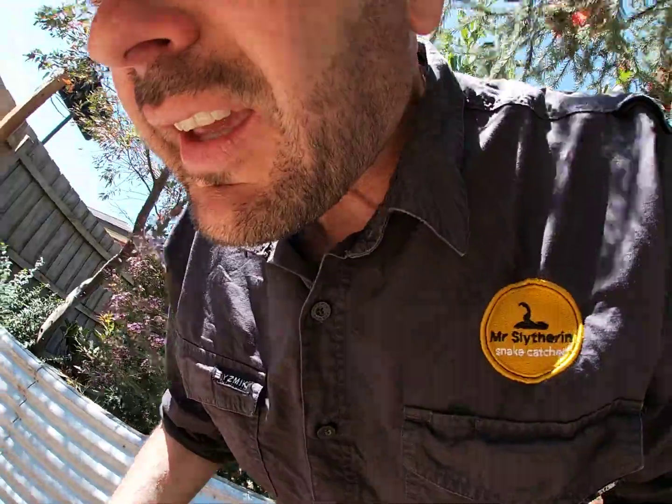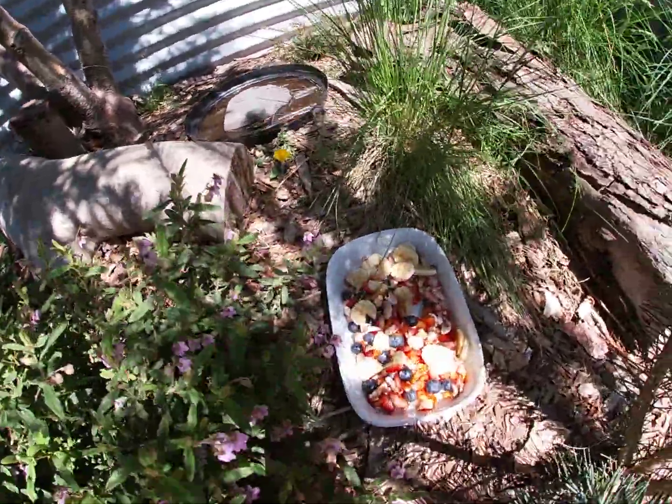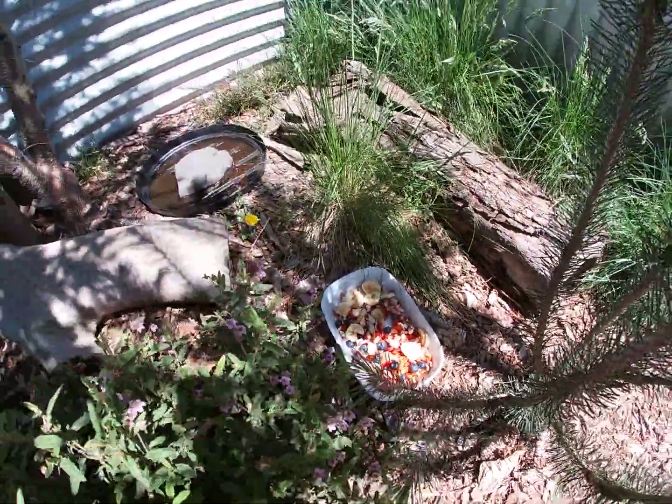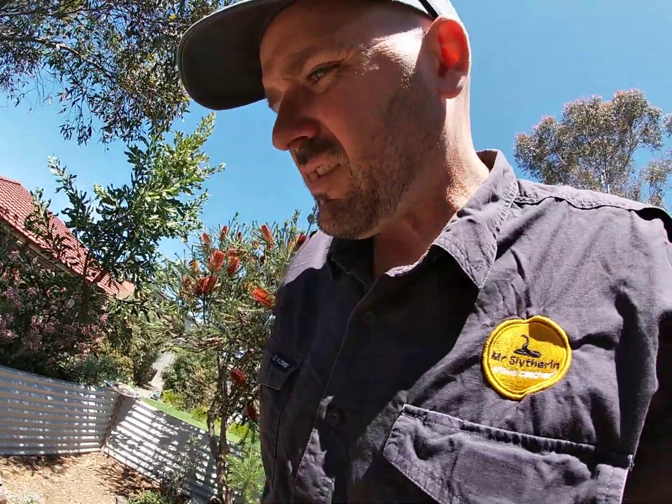But I find the common blue tongues, they tend to like a bit more of a mix, and they'll probably be more inclined to want to eat the fruit platter with a bit of mushroom in it. So a bit of variety for those guys. It's also a good opportunity just to see how things are doing.